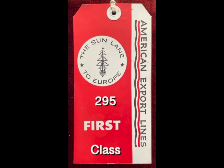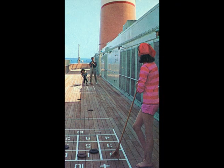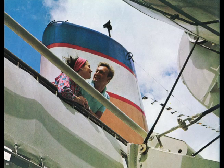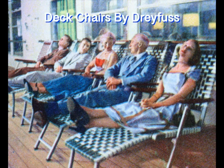Of their 1,000 passengers, 295 were first class. Typically of that era, first class was situated midships and topsides. Originally the top deck, sports deck was one level above the bridge. On aft boat deck, a pair of slender terraces branched out over the first-class pool. The new liners even had custom Henry Dreyfuss designed aluminum deck chairs.